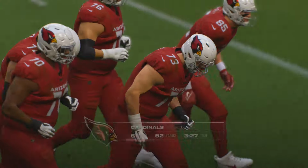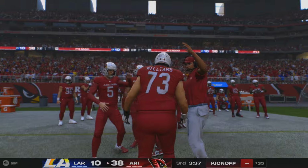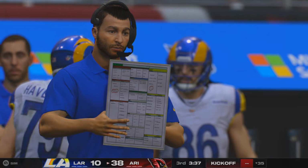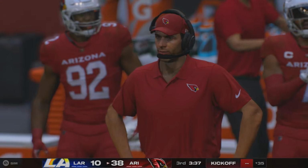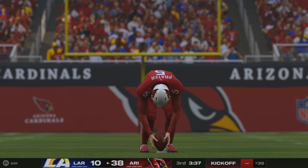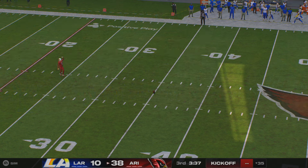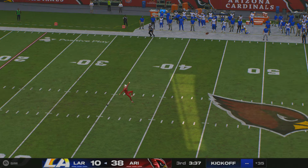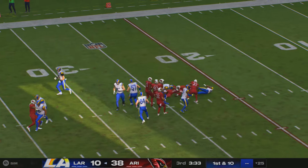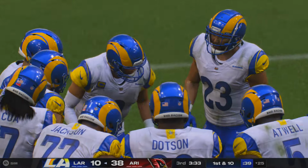Prater for the extra point, and that'll increase their lead to 28. That time a 6-play drive, and the play that polished it off was the touchdown run by Kyler Murray. After the touchdown, out is Prater to kick. And the tackle is going to be made right there at the 25-yard line. LA set to take over again on offense.